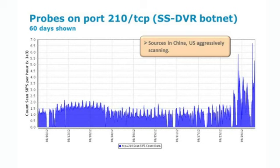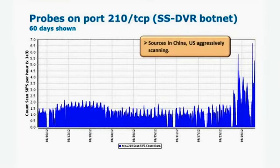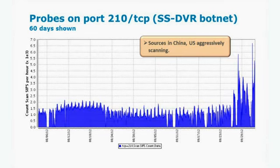We had kind of a baseline flow here of normal traffic. Over the past week or so, we've seen some more aggressive activity on 210 TCP, which happens to be the command and control that this botnet uses. It's a peer-to-peer, tiered kind of command and control. Not sure what this means. Probably means there's some more activity going on. It might be doing more instructions or something of that nature.